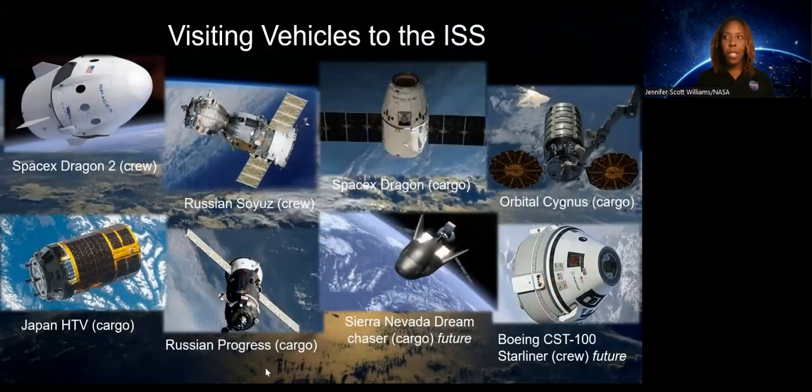So just a little bit about the visiting vehicle traffic that goes to the International Space Station. It is so, so busy. We've got a SpaceX Crew Dragon. We've got the Russian Soyuz. We've got the SpaceX Cargo Dragon that only takes hardware and different supplies to station. We've got the Cygnus vehicle, Japan HTV, Russian Progress, and we are developing the Sierra Nevada Dream Chaser, which is going to be a new spacecraft that's loosely based on the Orbital Space Plane that was developed, oh gosh, must have been two decades ago. And we're also working to fly the Boeing Starliner, or the CST-100. So lots and lots of vehicle traffic that we have to manage on a regular basis to take crew and cargo to and from the International Space Station.